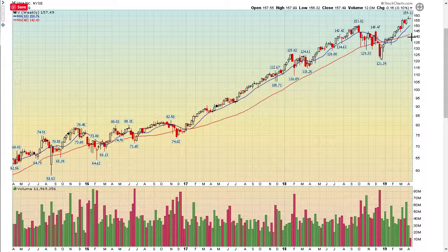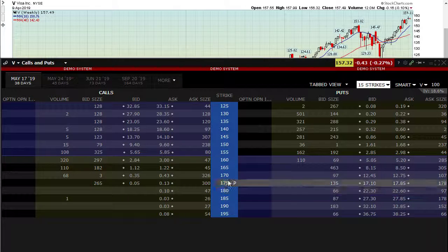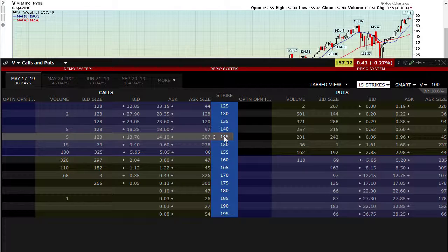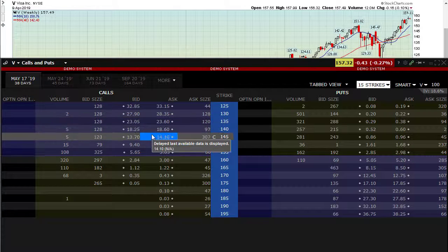So I'll show you what it actually means, looking at the chart of the options chain here. So we're doing the 135, 145, for example. And you can see here that the 145, which we would be selling, we would sell it for about, maybe at the worst case, 13.7, which would be the bid, but we'll try to get better than that. And we would be buying the 135 for maybe 23.6, but we try to get better than that too, right? Try to get more towards the midpoint.